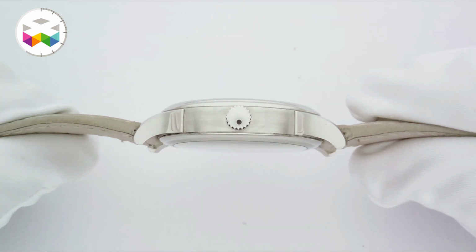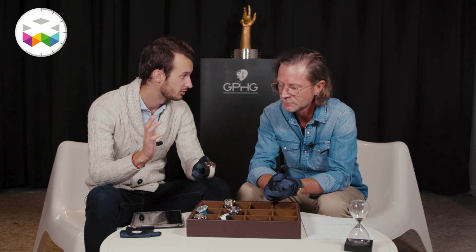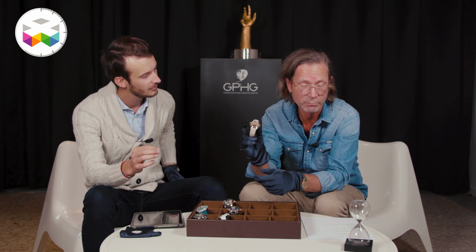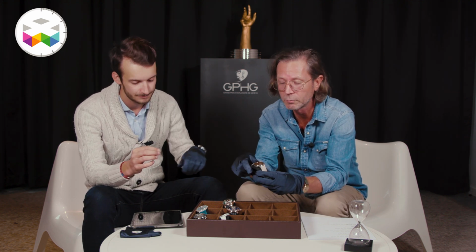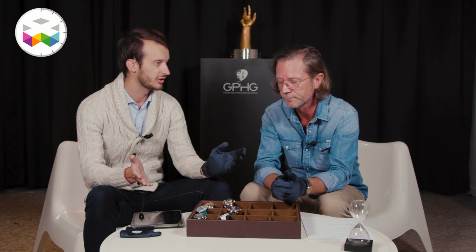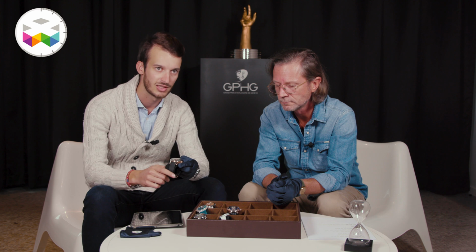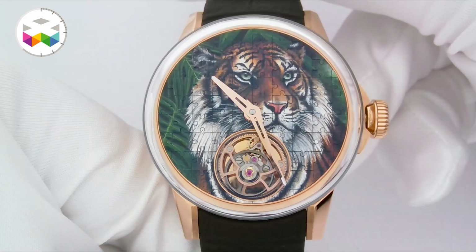Beautifully made. You can wear it on a daily basis. It's very, very nice. Extremely elegant, yeah. Limited to 50 pieces and priced at 48,000 Swiss franc. Very nice. The second one, also very beautiful, the Louis Moinet Savannah Tourbillon Tiger.